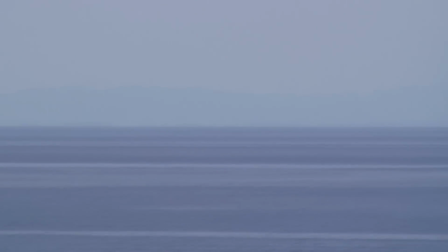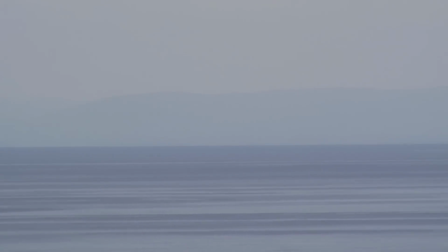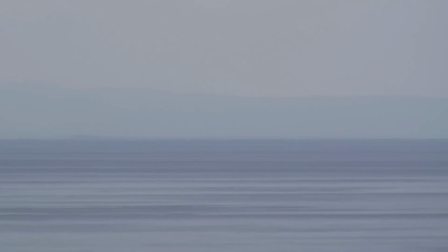Those faint mountains you see on the horizon is the northern coast of Cuba. Cuba is my birthplace, so seeing its coast so close and at the same time so far away, it was a rather special moment.